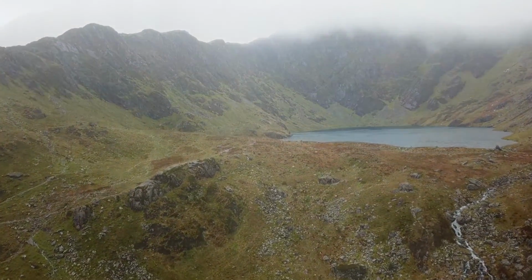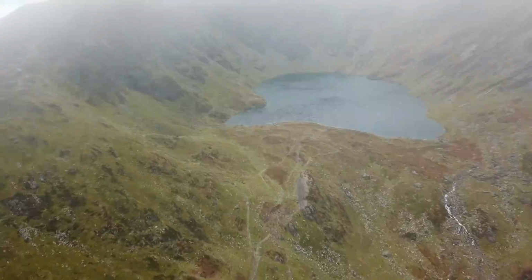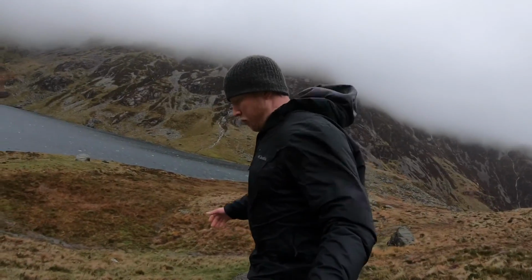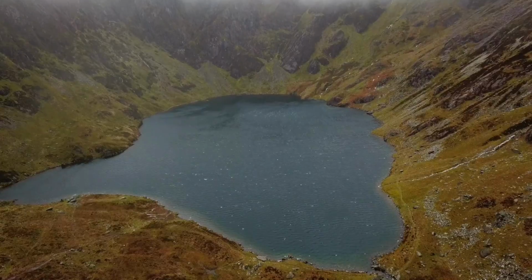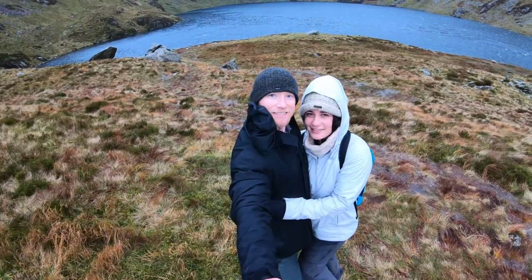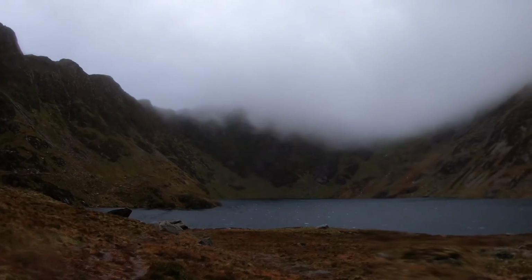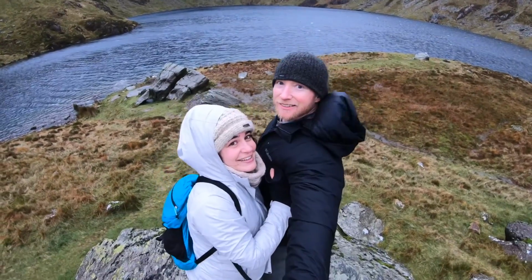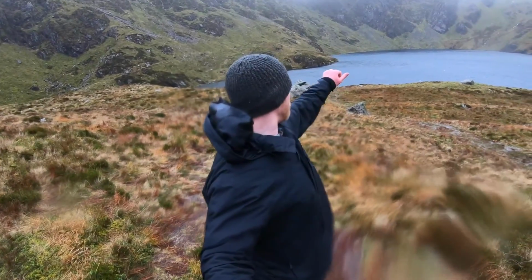Just as we were reaching the lake, the weather came back in full force. But we braved through the elements and just tried to enjoy being there. On a clearer day, you could hike all around the top of that mountain face, and even catch a swim if you weren't already frozen from the hail, wind, and rain.